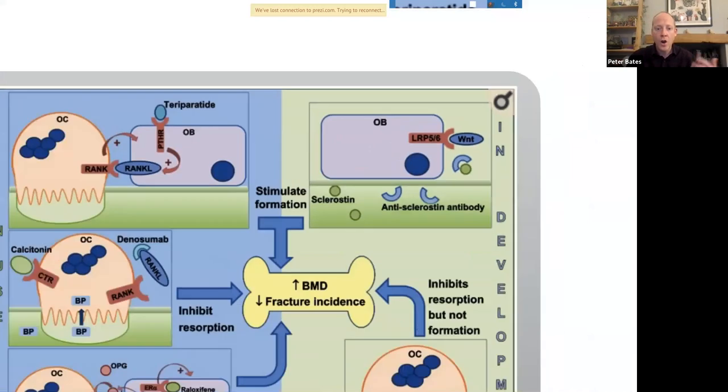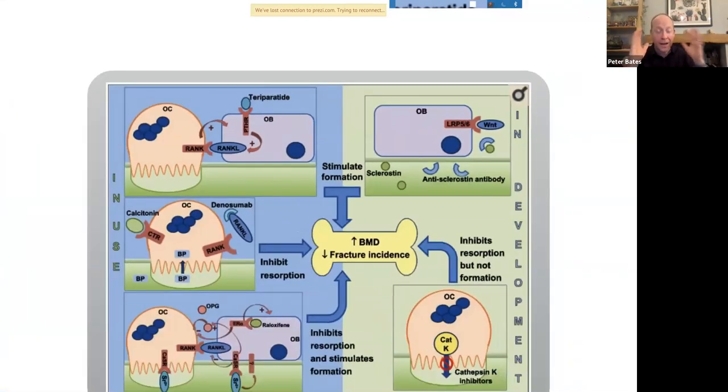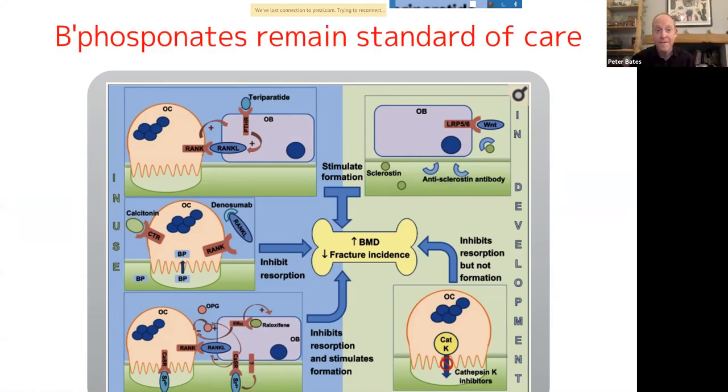Great. So overall, and I'm getting to the point here now, there are tons of options, drugs available. And a lot of these are in development now, but fundamentally, bisphosphonates remain the standard of care for 98% of patients with osteoporosis because they're cheap, they're effective, and nothing else has really proven to be much more cost effective than them at the current time. They're incredibly cheap.